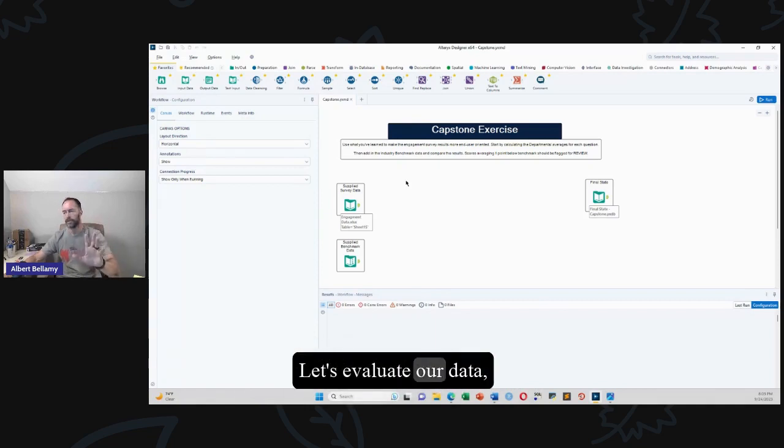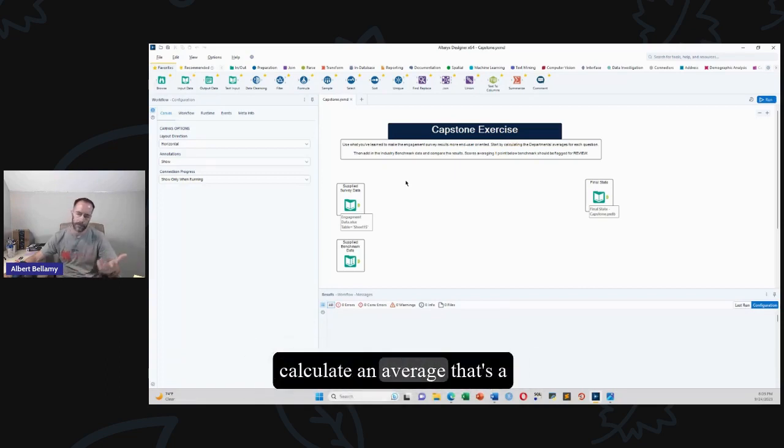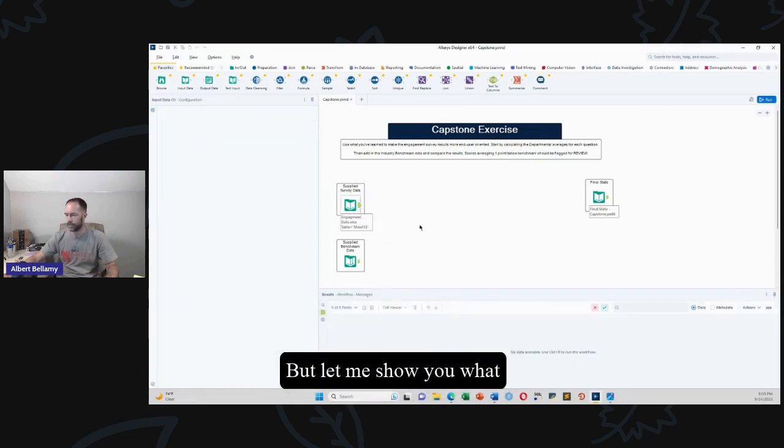Let's evaluate our data, because from that description, you really can't get much about what you're going to have to do. Obviously, you're going to have to calculate an average. That's a Summarize tool, super easy. But let me show you what I don't like.